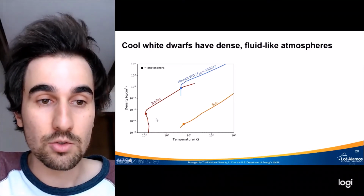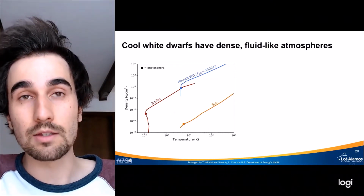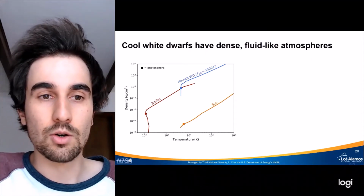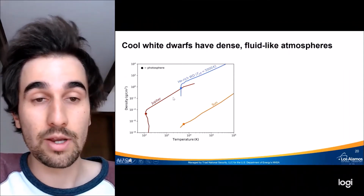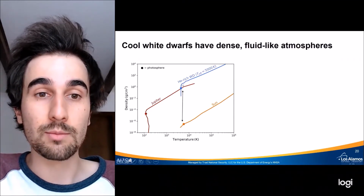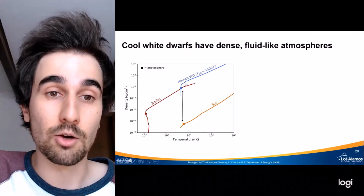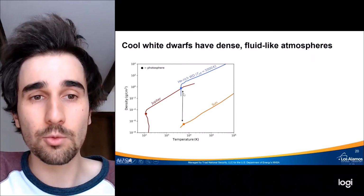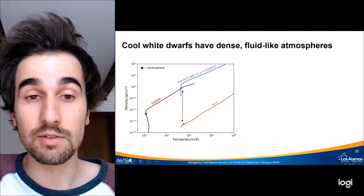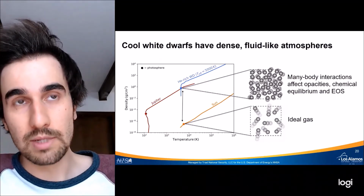And in each case, the circles here indicate the location of the photosphere of those objects. So that is the region from where the typical photon comes from. So what you can see is that the conditions we're trying to model in cool white dwarf atmospheres are much more extreme than what you would see in a more typical stellar atmosphere. So the densities are much higher. In fact, we're talking about conditions that are more similar to what you would find in the inner layers of a giant planet. So because the density is higher, it comes with a lot of complication.